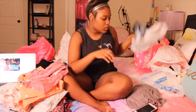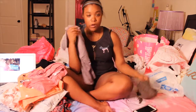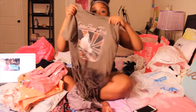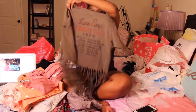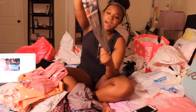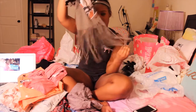And then these I got like a week ago, also from Rue21. This is my favorite shirt. I wear this a lot. A lot. It says Vivid Easy Summer Tour 1976. And it has all the states on the back. And I like how they have this little detail at the end. It looks like the shirt was ripped, but not. That's really cute.